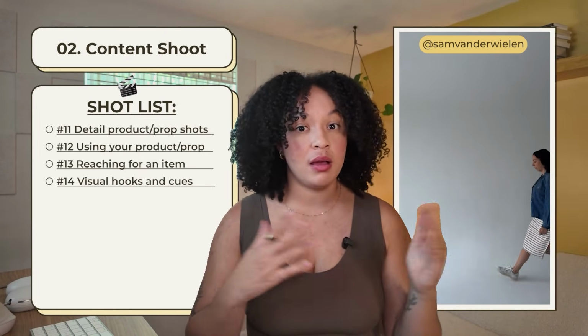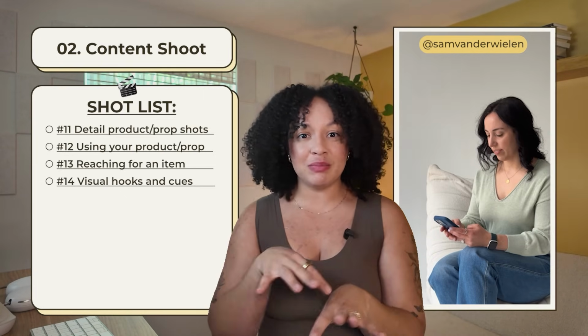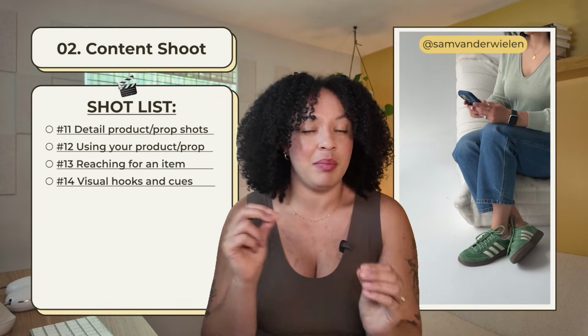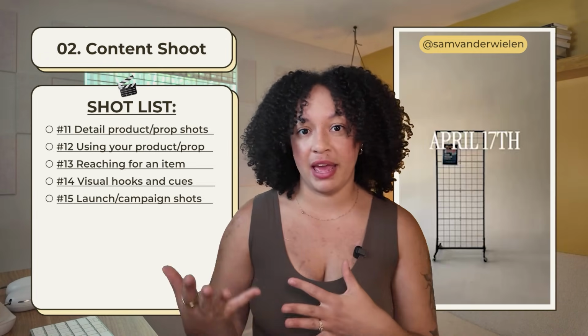Another one could be actively reaching for an item, and make sure you're adding in those visual hooks and cues. So maybe you're walking on and off camera, maybe you're walking across the screen towards the camera, maybe you're even putting your phone down. Those are really small things that you can do during a content shoot that really makes your content a little bit more visually interesting. And really the last idea for your shot list is anything that might feel on theme for a launch or a campaign.